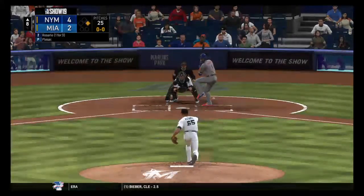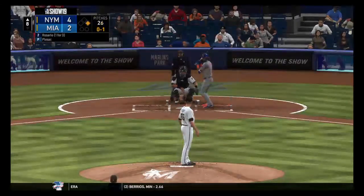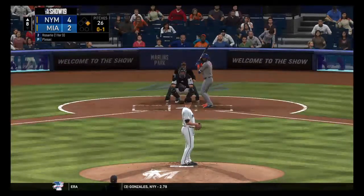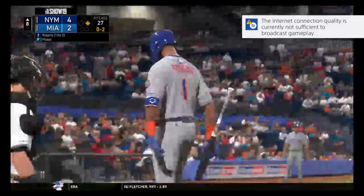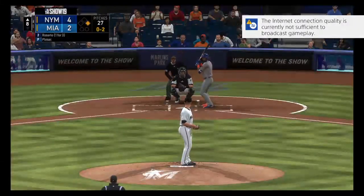First pitch on its way. Comes at him with the slider there, and he gets the strike. Getting late, 4-2 our score as we play the 8th inning.